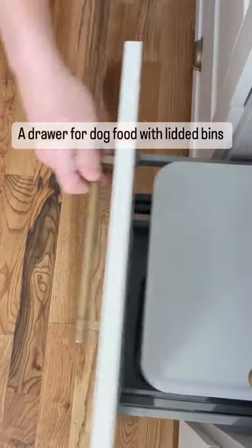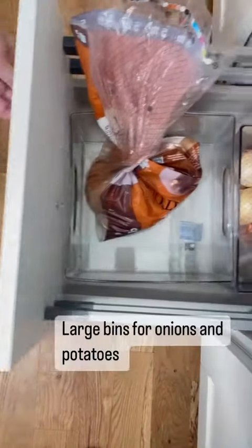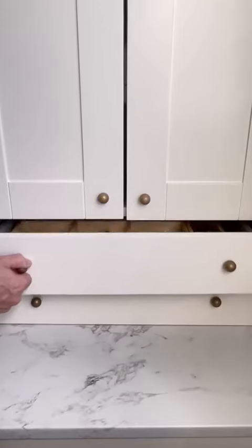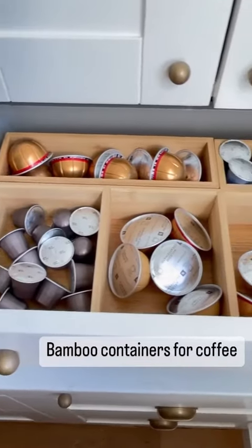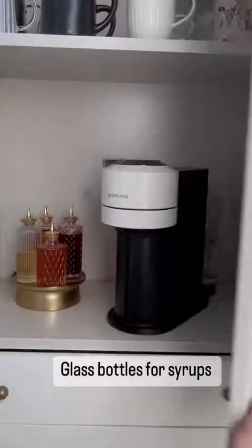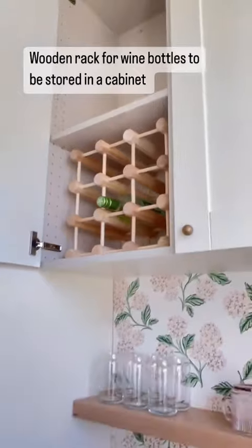We added a trash drawer for our dog food, swapped out to lidded bins to contain the smell. A deep drawer for potatoes and onions, as well as one for bread, and my favorite bamboo containers for all of my coffee supplies. Again, don't forget the museum gel to keep these in place. My favorite glass jars for coffee syrup, and this wooden rack for wine I haven't even loaded yet.